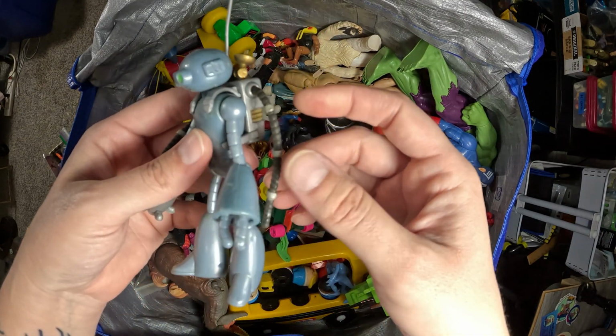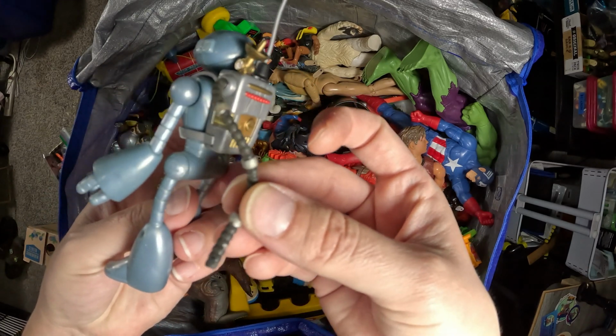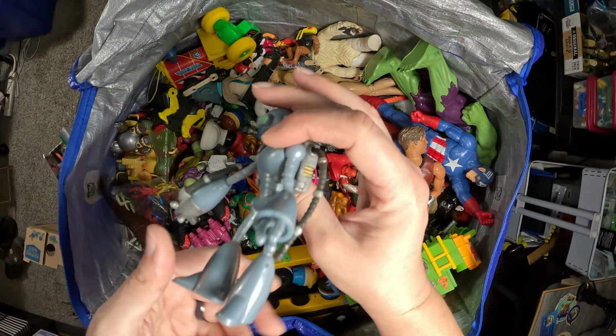What we got there? Some kind of robot. His little... He might be missing a piece. I don't know. I'm not sure. Maybe that is supposed to... it looks like it just hangs off there. Doesn't look broken or anything. I have no idea what that is.